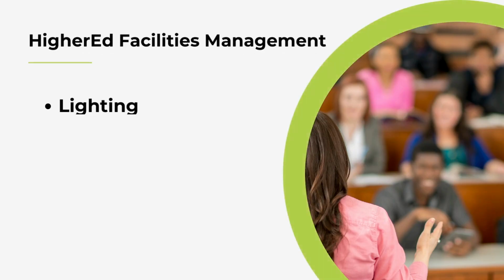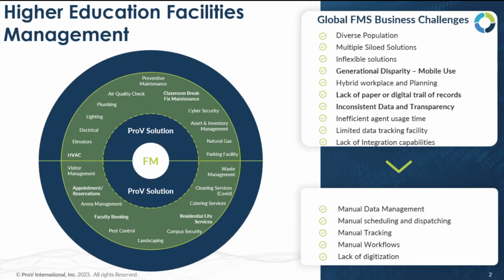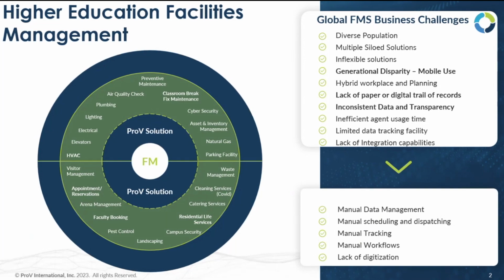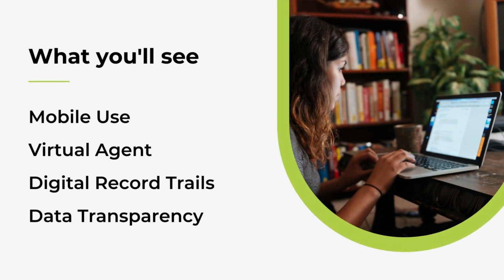You'll see things there like lighting, plumbing, waste management, residential life services, and classroom break fix, all things that affect higher education facilities. We will get into detail on a few of those components shortly, and for now what we want to do is bring your attention to the right side of the page, where you'll see some common business challenges within facilities management. Through the use case demos today, we'll touch on some key components of those challenges.